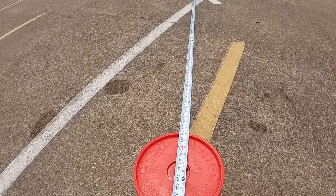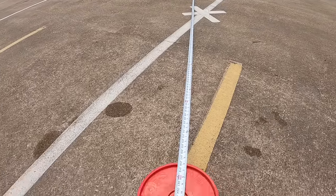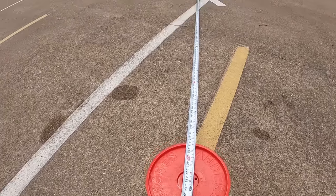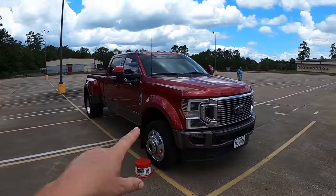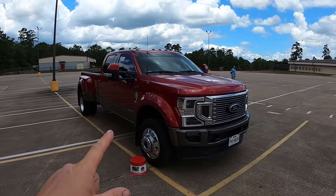All right, that's like 56 feet. All right, so the Ford F350 takes an entire parking lot or 56 feet to turn around. Time for round two. Let's see what this F450 turning radius is all about.